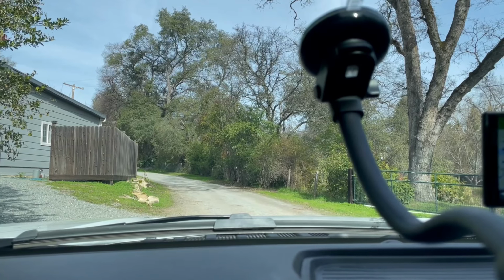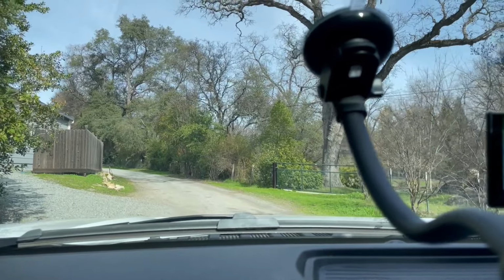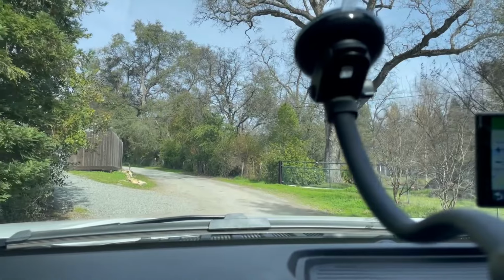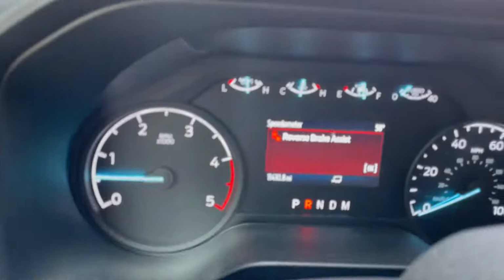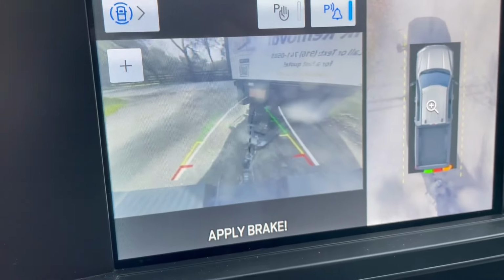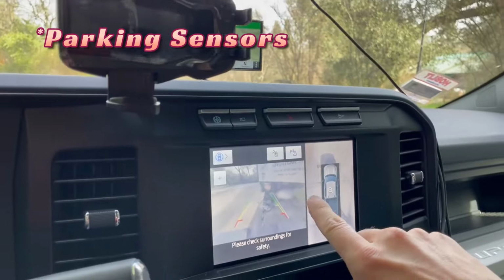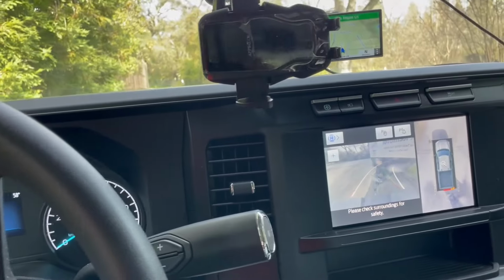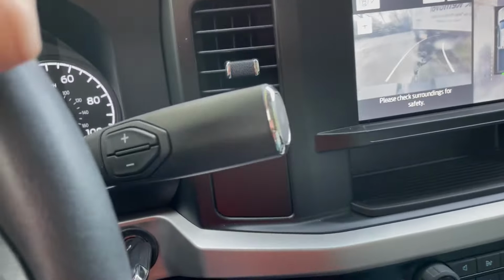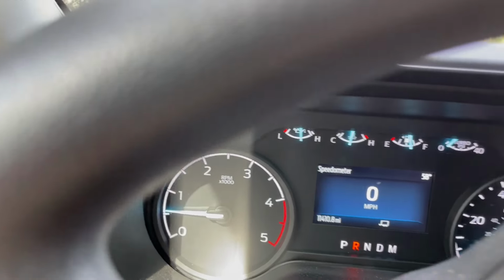Try and back up. Literally engage the brake and said apply brake, and now it won't let me hardly back up. What the? I'm gonna turn park assist off. Rear park sensor's not available, blocked. Yeah, that's fine.